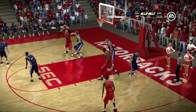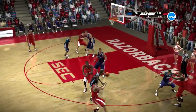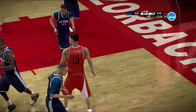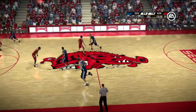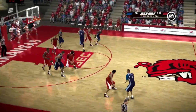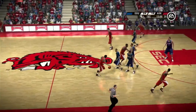Spin move's not going to work against a defense like that. I tell you, they did a great job scouting post play because they were really anticipating the spin. He fires it up. It's good. That was really a nonchalant pass. Get that sucker out of the game, man.